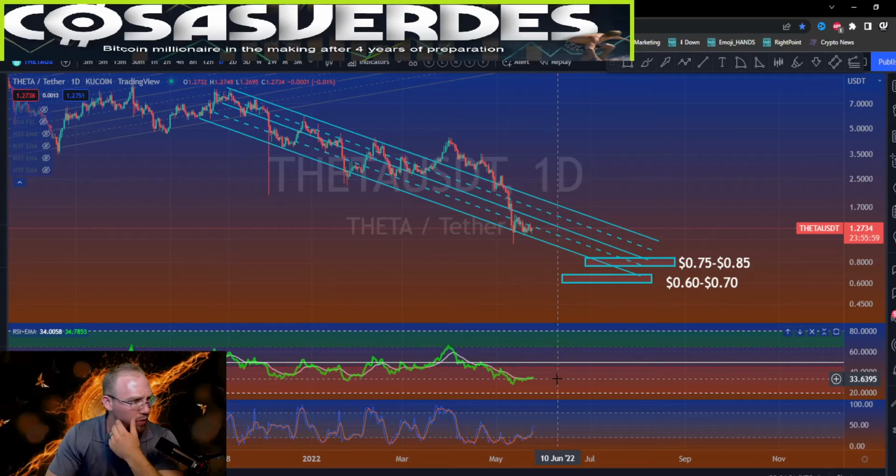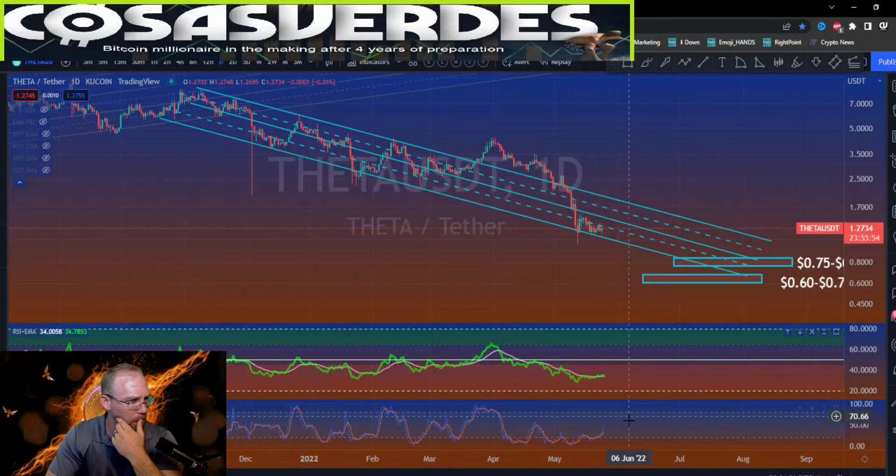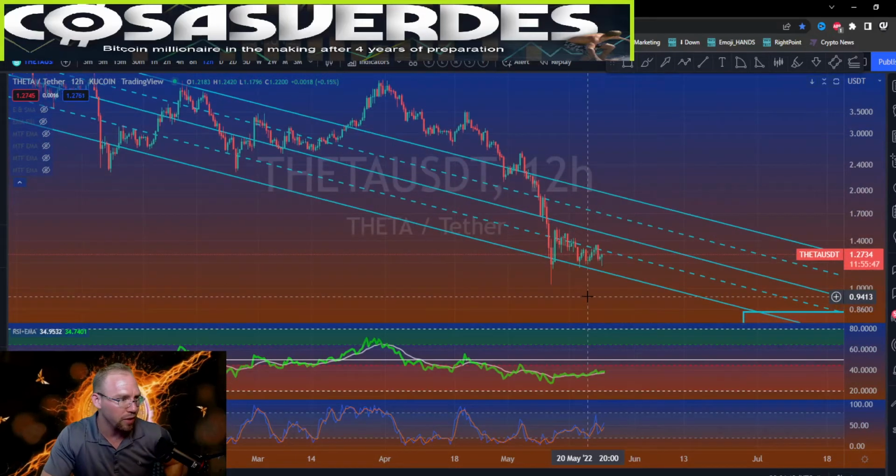All right, I'm looking at Theta here. I'm going to have to stare at this for a second. It looks like it's going to go up pretty nicely with Bitcoin if Bitcoin moves up.